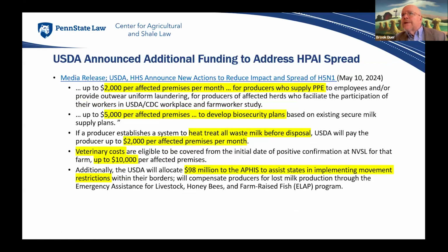Then there was some additional financial assistance, like $2,000 per premise for supplying PPE to your employees, $5,000 per premise to develop biosecurity plans, and $2,000 per affected premise per month if you would heat treat, essentially pasteurize, all the waste milk so that the virus is not going into your manure pit or other places where the waste milk might go. You want to kill it before it goes somewhere. It is an infected byproduct, so to speak. There was also veterinary cost assistance, and then $9 million was announced to essentially assist states in implementing movement restrictions. That's the kind of financial reliance that states have.